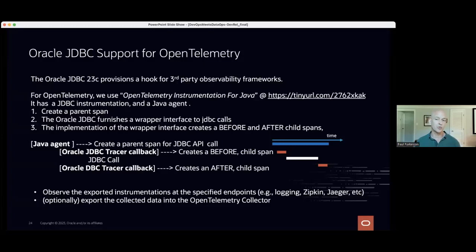The second thing is we're passing the OpenTelemetry ID into the database. So we're propagating that into the database, and that's a huge differentiator. And I'll talk about that a bit more.